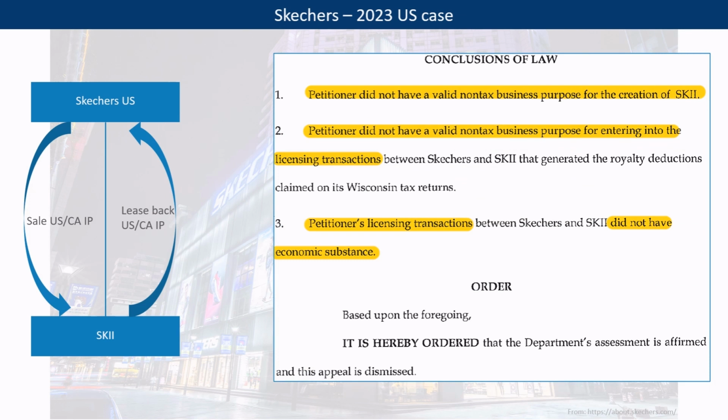So the conclusions of the Wisconsin court in 2023: petitioner did not have a valid non-tax business purpose for the creation of SK2. Petitioner did not have a valid non-tax business purpose for entering into the licensing agreement, and petitioner's licensing transactions did not have economic substance. So the appeal is dismissed.